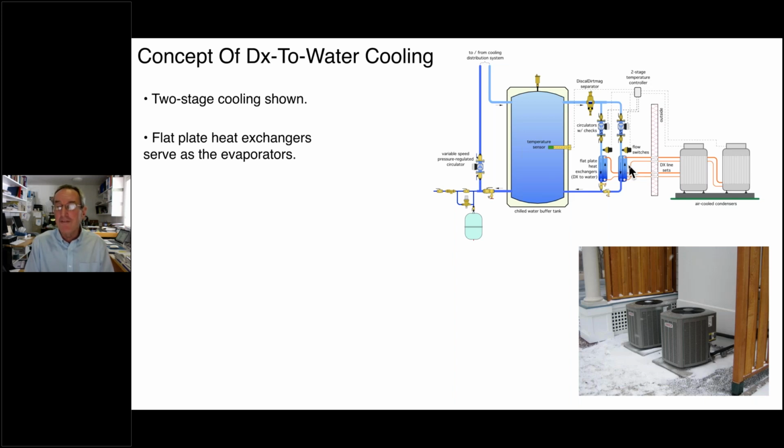The flow switch would verify that there's adequate flow, and assuming that verification takes place, then the condenser unit that's associated with that particular heat exchanger would be turned on. So again, a failure of a circulator with a flow switch is going to detect that and prevent a freeze up on the brazed plate heat exchanger.